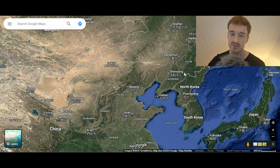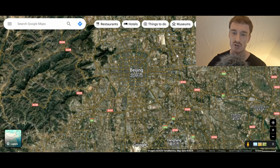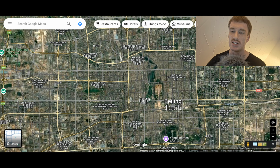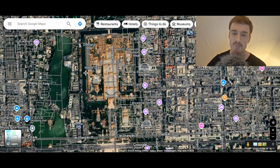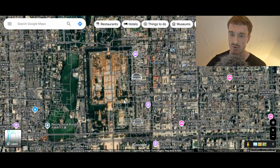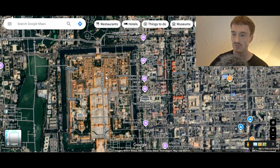This is China here in front of you, very big country, and this is Beijing here in front of you, very big city. Inside of Beijing, very much inside the inner circle road, at its very heart, lies this complex that is sort of separated by these canals going around it. This is the so-called Forbidden City.